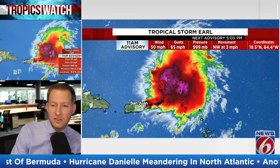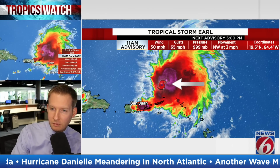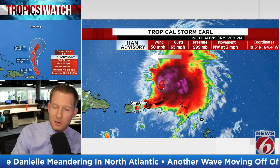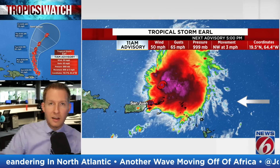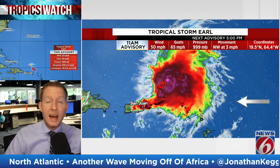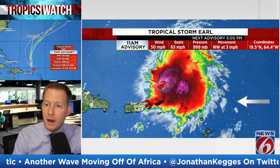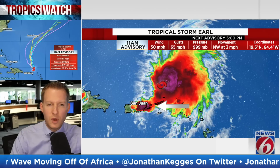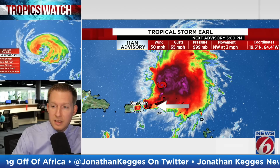Here is the advisory as of 11 o'clock on Sunday. Next advisory comes in at 5 p.m. Deep thunderstorm activity around the center, trying to breathe a little bit. Some of those jagged clouds here representing the outflow and the colder cloud tops kind of ventilating the system. So signs that it's trying to further intensify and strengthen, and it is forecast to do so. I'll show you the official forecast from the National Hurricane Center in a second. But nonetheless, you still see some of those deep reds and purples in and around Puerto Rico. That's the satellite now picking up on those thunderstorms that I showed you moving through the island of Puerto Rico.